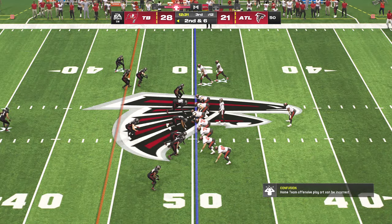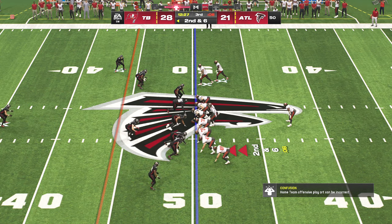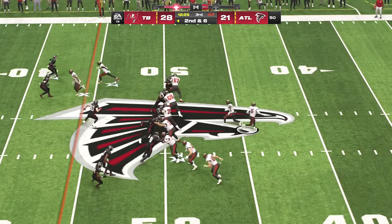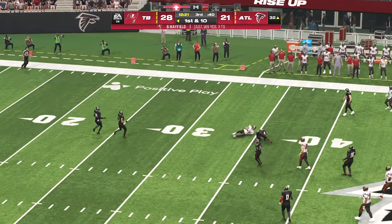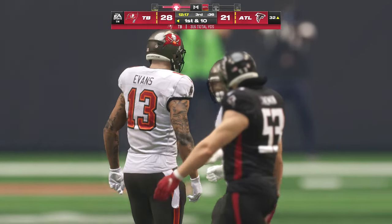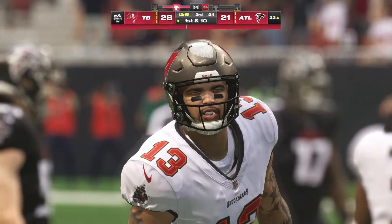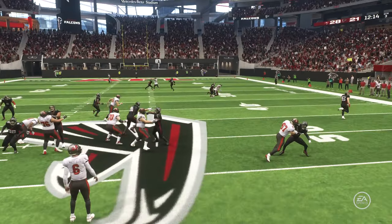Ball right on the 50-yard line. Here's the second down and six. Play fake. Mayfield. This is caught by Evans. And that's going to be good for another first down as the tackle's made at the Falcons' 32-yard line. He goes for 18 there as the drive will continue.